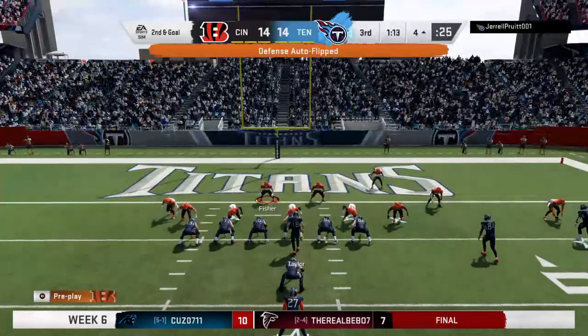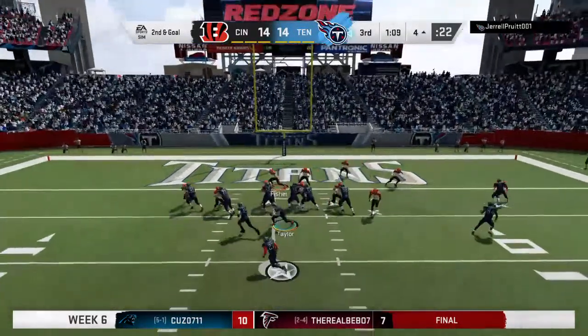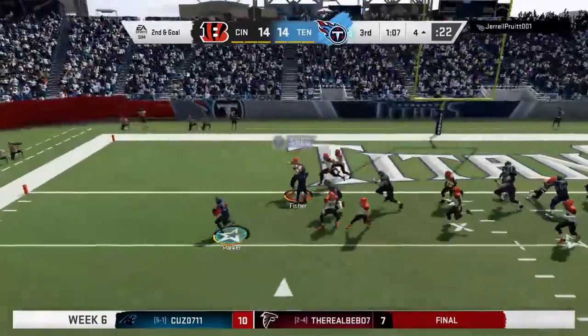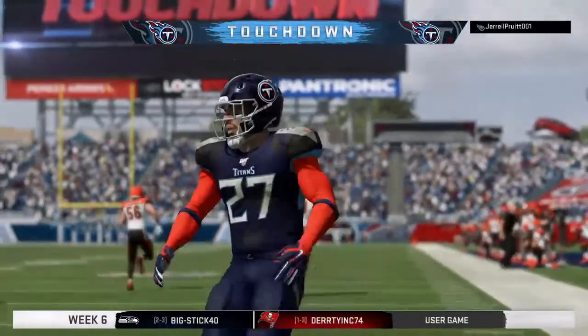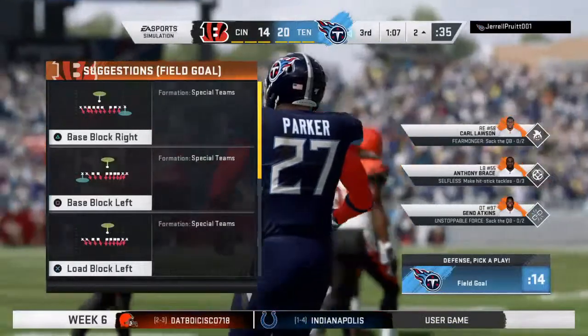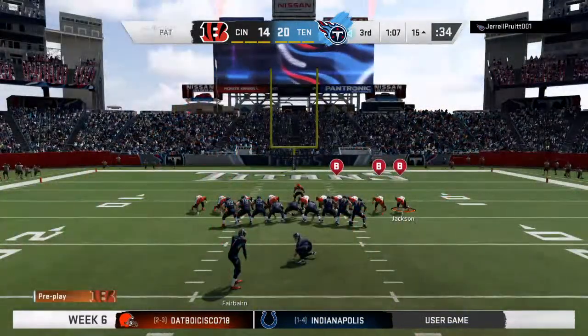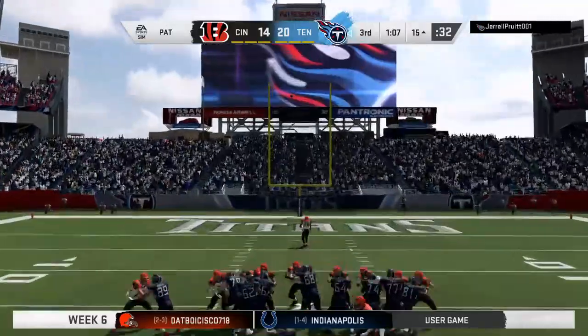Second and goal from inside the 5. They'll try the left side. It's Parker, and he gets in. Touchdown, Tennessee. A great play there. His 4th touchdown on the year as his guys are able to regain the lead. And they're able to run it in.